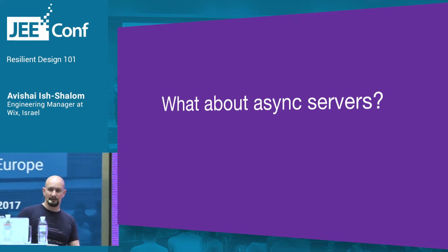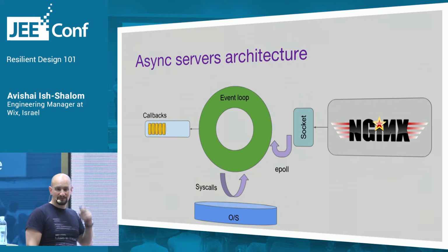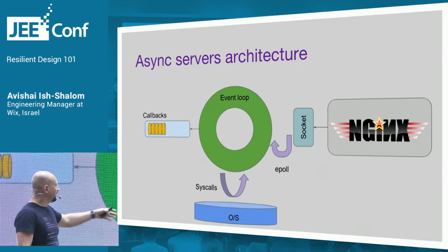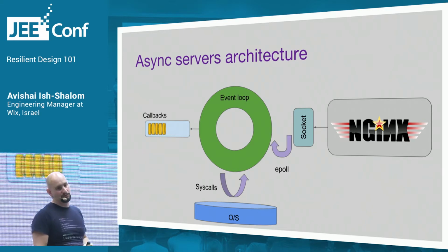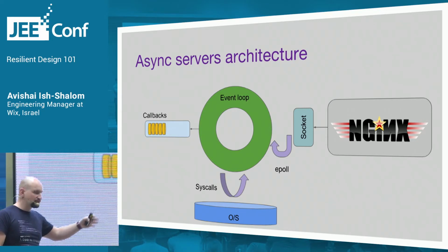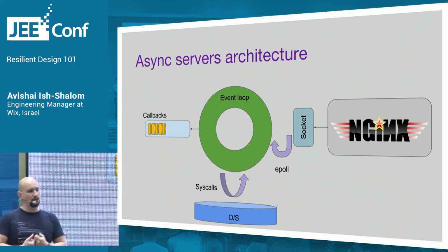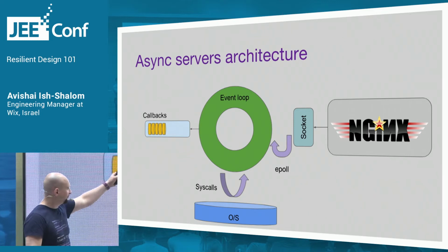How do they behave? Unfortunately, asynchronous servers also have a queue, but it's kind of an implicit queue. The way asynchronous servers work is, again, we have the operating system queue, and then we have system calls that take work from the socket, usually epoll, which is a system call that gets work from a lot of sockets simultaneously. And then we've got a bunch of other syscalls, maybe to resolve DNS or write to disk or that kind of stuff. And of course, we've got callbacks, our user space code that runs as a response to events. Okay? And the event loop basically circles between those things.